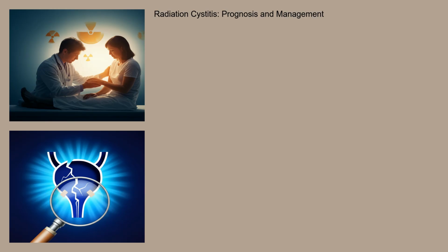The prognosis for radiation cystitis varies depending on the severity of the condition and the effectiveness of treatment. Many patients experience significant symptom relief with appropriate management. However, chronic radiation cystitis can be a long-term condition that requires ongoing care.